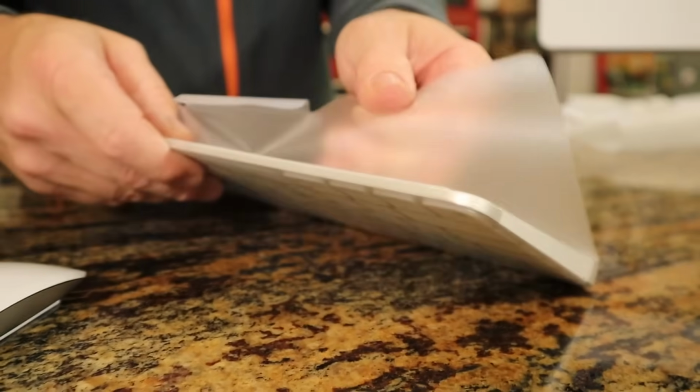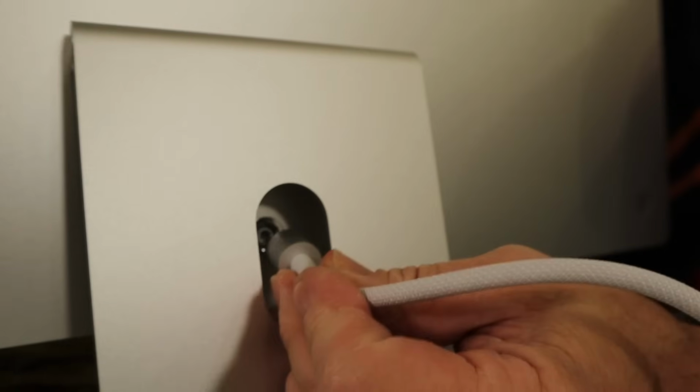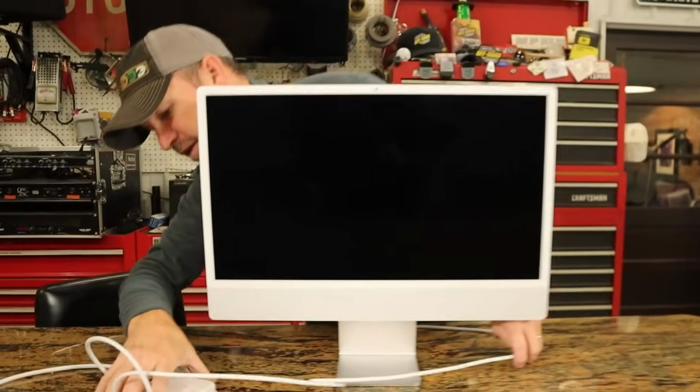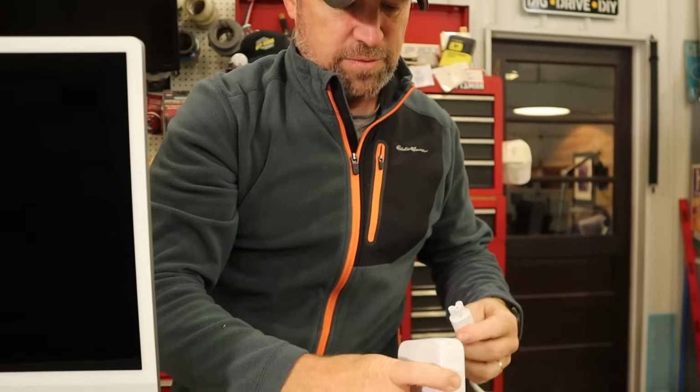I'm not sure about this keyboard either, but where's the power supply go in at? Oh, it's right here in the back. Look how clean and neat this is. So this really gives us an opportunity to clean up the desk and tidy things up in there too.